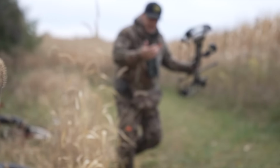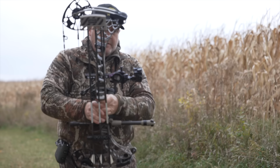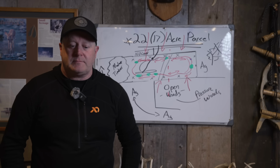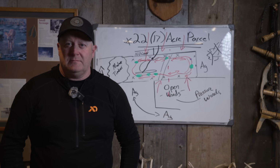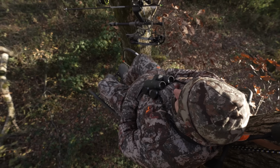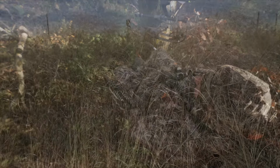Yeah, and that's why I like having as many stand opportunities as you can. Even on those smaller parcels, if you have 6 different stand locations, that gives you a lot of different opportunities on different winds, so you can really keep your core area sanctified as possible. And you could still have morning stands in that case, evening stands, different approaches. So I hope this makes sense.